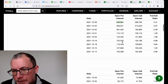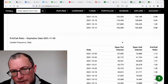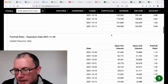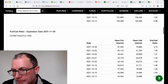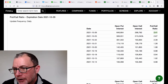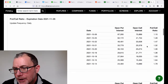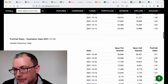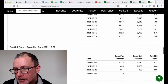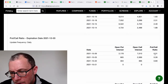But as you get further out, you're going to find that the sentiment changes. Here we are looking at a few weeks from now, November 5th, and the put-call ratio has declined quite a bit. It went from 2.41 for the options expiring in a couple of days to 1.15 for the options expiring in a few weeks. As you get even further out, it bumps up a little bit, to 1.1, then 0.94, and going out about 6 months, 0.31. What you'll find is that the overall sentiment becomes much more positive.